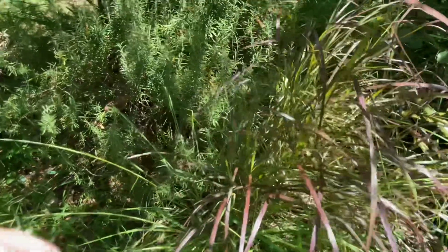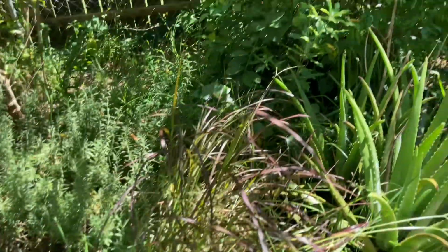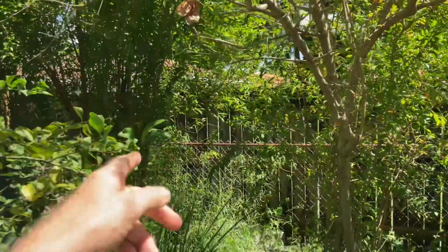Here's another one of those grasses that we like so much. This doesn't have as much sun, so it's not quite as far along. Oh, there's some seed pods. Lemon tree, lemon tree, lemon tree, lemon tree, pomegranate, which is growing pomegranates. Another pomegranate back there. Oh, and there is a pomegranate right there.